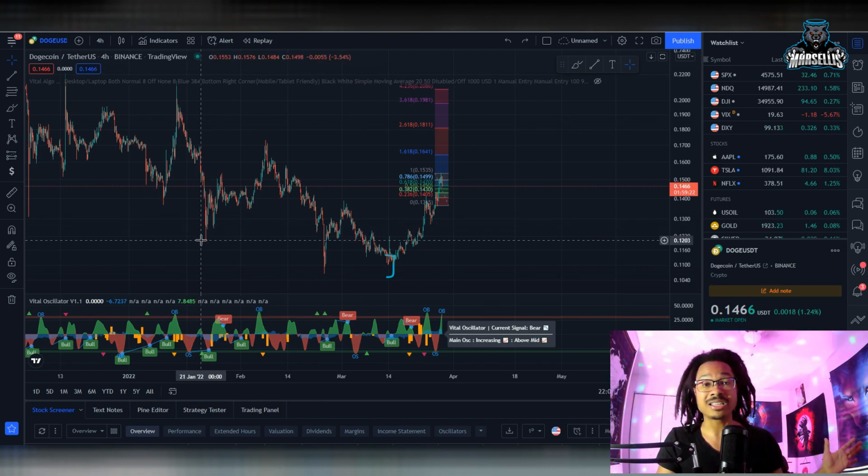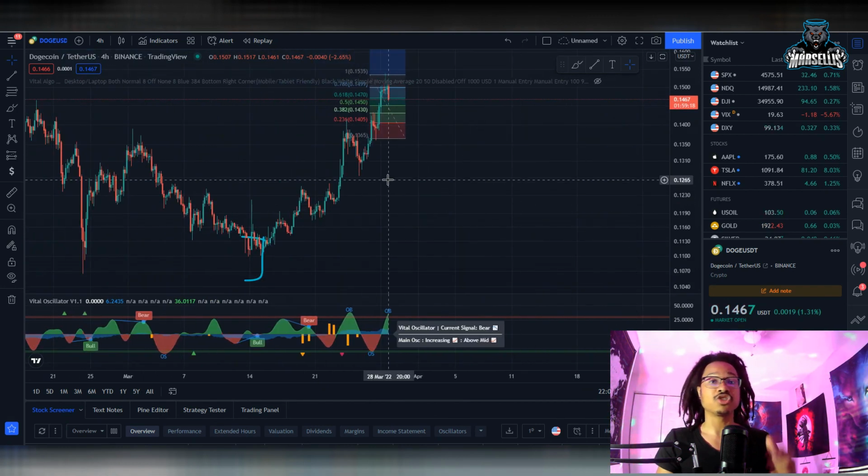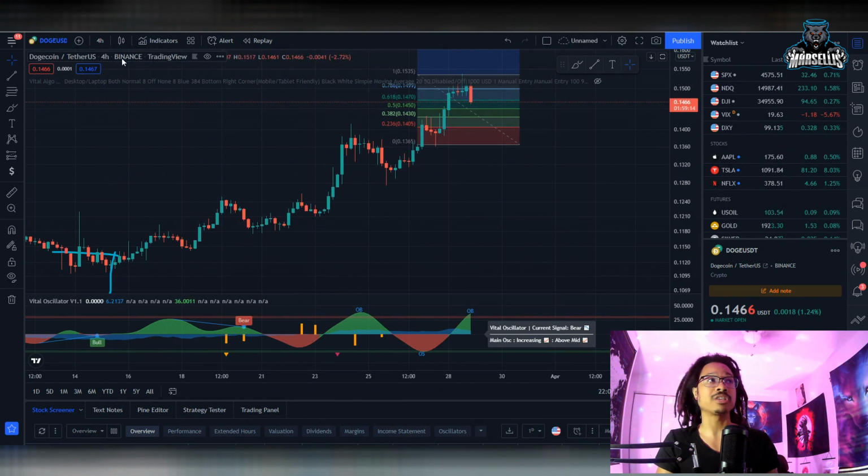Maybe at the end of the year we could see $1. But right now, what we're really looking forward to is pretty much the 20-cent area. Like we're about to hit 16 cents. Remember, 16 cents is where our next resistance is.